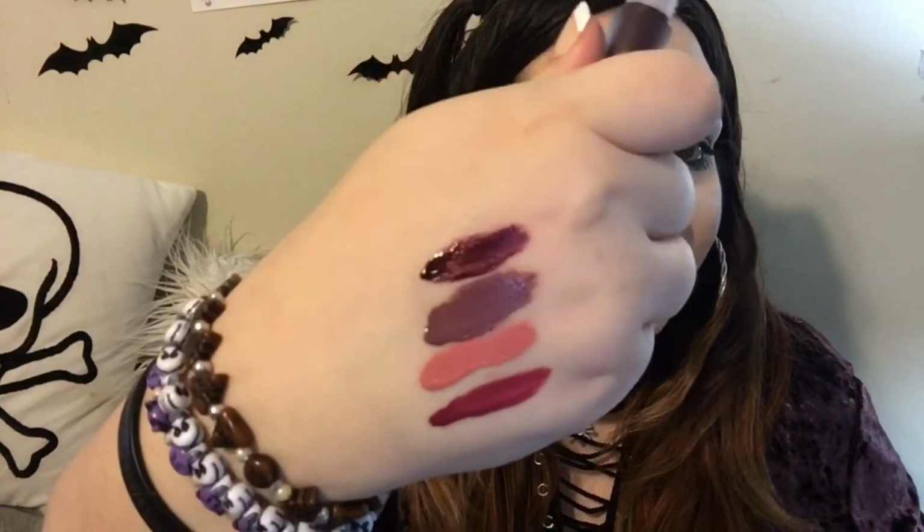So whenever you feel like a vampire, this one is not as opaque, but you may have to just put an extra coat on and you'll be good. I don't know, we'll see.